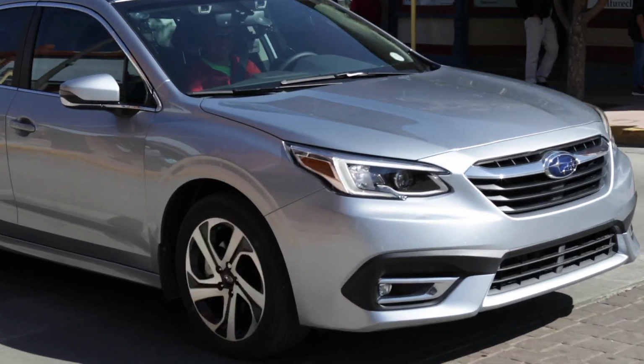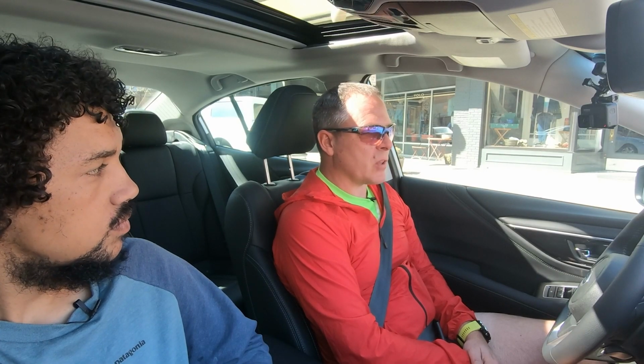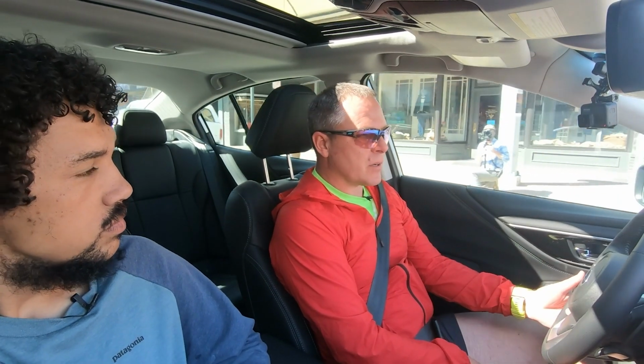Okay, so just a little bit better in terms of fuel economy. What does fuel economy look like on this car? I know we're driving the XT, so a little bit different situation compared to the 2.5. Correct. Yeah, so the fuel economy has gone up a little bit in comparison to the 3.6R. It's actually pretty comparable to the 2.5i fuel economy that was previously on. But way more fun to drive than the 2.5. Way more fun to drive, yeah.